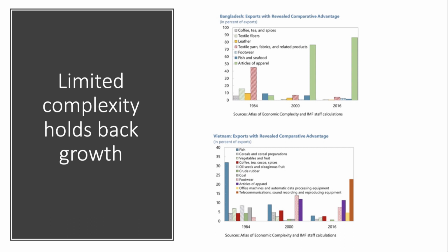It's ready-made garments. Look at the bottom, Vietnam. Vietnam has a significant revealed comparative advantage in telecommunications, sound recording, and reproductive equipment. It's moved more into the manufacturing and assembling of LCD screens and computers and cameras and televisions and what have you. Crucially, Bangladesh has a low level of economic complexity, and that means that their garment sector, which dominates, I think it employs nearly 5 million people, has few linkages to other more complex manufacturing industries. So that's going to hold Bangladesh back in the medium term.